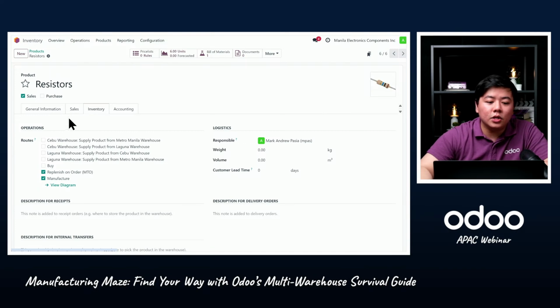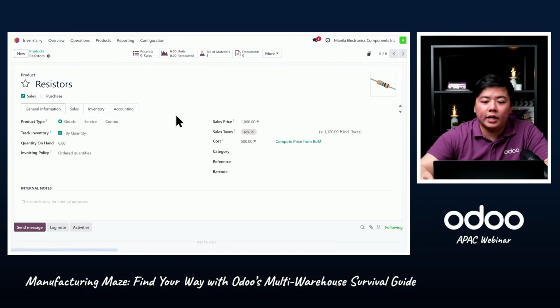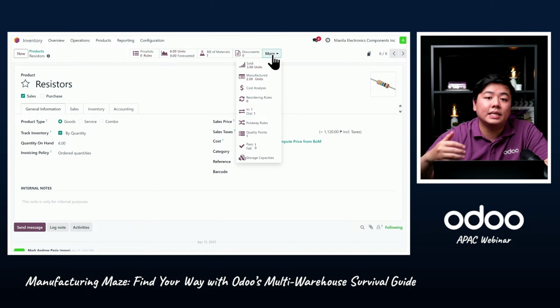All right, so the reason why I brought you over here is to share or show one of the nice features that Odoo has. So we have these buttons on the top portion of our screen. We call these smart buttons.